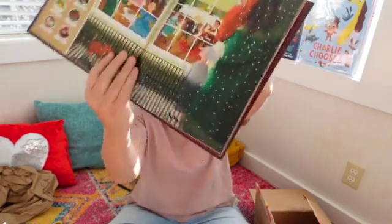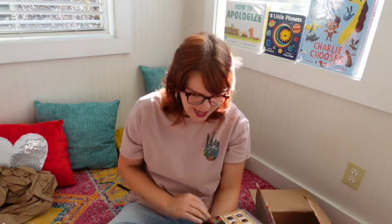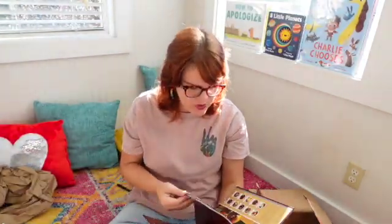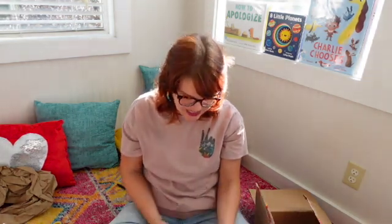Oh my goodness. Look at the Christmas party. It wants you to find the laughing hostess, a curious cat. Oh, this is so cute. I cannot wait to bring this out when we do A Christmas Carol this year. This is so beautiful. What?